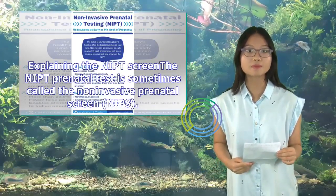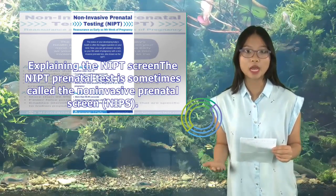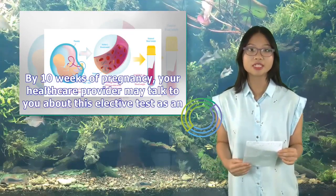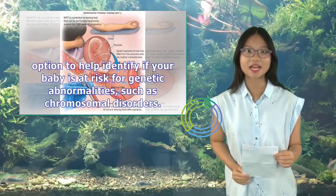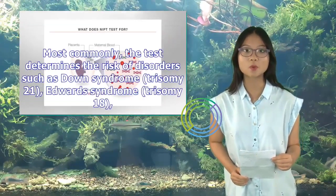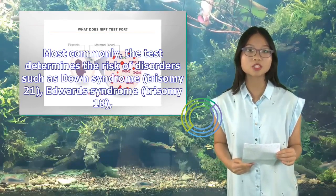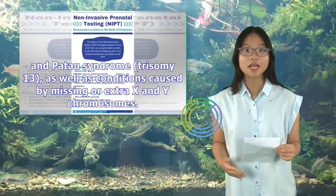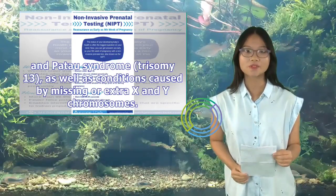Explaining the NIPT screen. The NIPT prenatal test is sometimes called the non-invasive prenatal screen, NIPS. By 10 weeks of pregnancy, your healthcare provider may talk to you about the selective test as an option to help identify if your baby is at risk for genetic abnormalities, such as chromosomal disorders. Most commonly, the test determines the risk of disorders such as Down syndrome, trisomy 21, Edwards syndrome, trisomy 18, and Patau syndrome, trisomy 13, as well as conditions caused by missing or extra X and Y chromosomes.